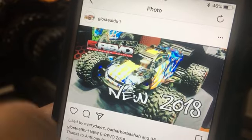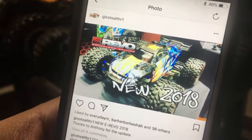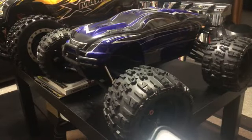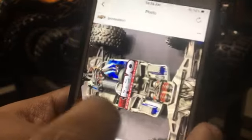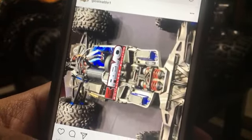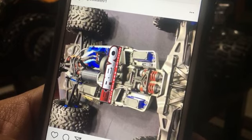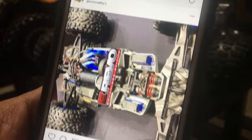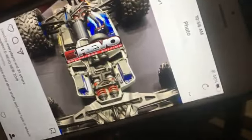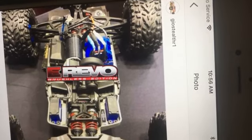So, yeah, tell me what you think. If I already have an E-Revo, which my bad boy is right there, should I even get this type of E-Revo? I know a lot of discussions have been happening as of late about whether I'm going to go with the new Desert Buggy. As of right now, yes, and the diffs have changed as well with the new E-Revo setup. Yeah, there we go. They have strengthened the diffs as well.